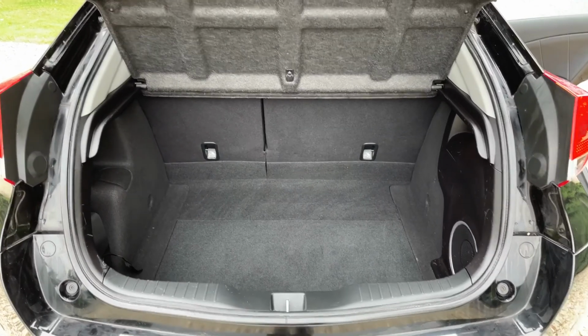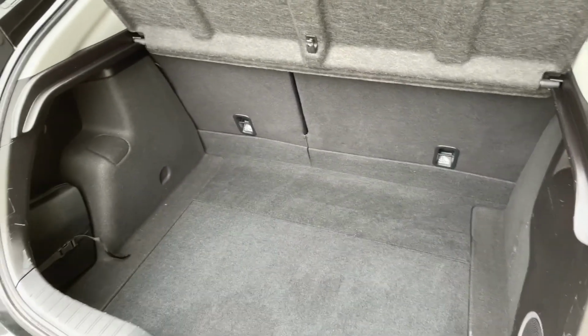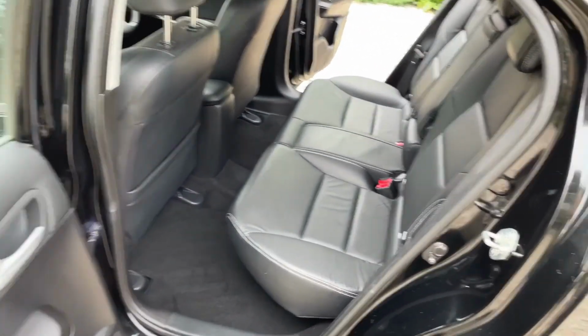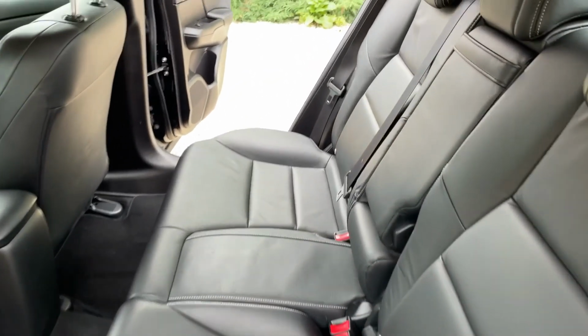Coming to the back of the car, absolutely enormous boots in these Civics. 60/40 fold on the rear seats and a dual level floor as well. Coming to the rear doors, wide opening, and this is where Civics tend to suffer, which is where the kids sit. The leatherwork looks absolutely superb in the car.